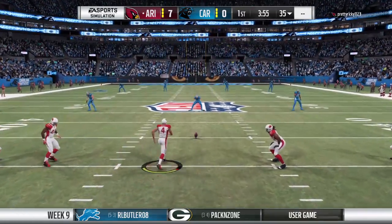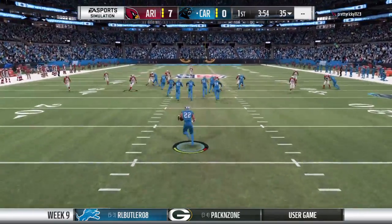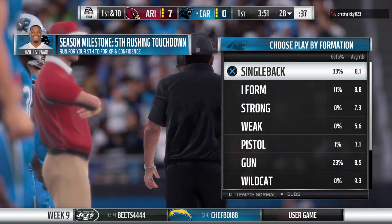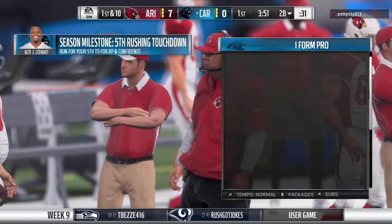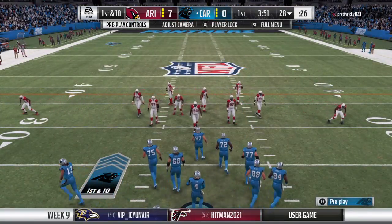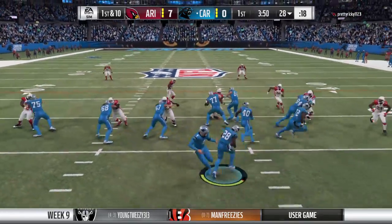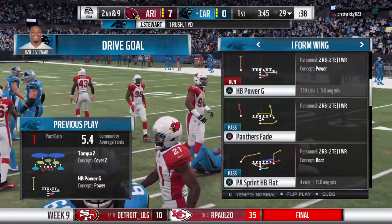Here's Dawson now to kick this one away. Here's Christian McCaffrey to return it. And he'll take it past the 25 and up to the 28-yard line. First carry for Jonathan Stewart. Just a yard on the first down carry, so it's 2nd and 9.